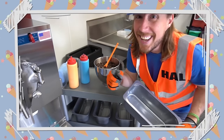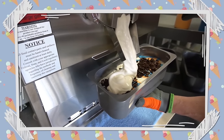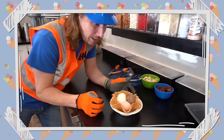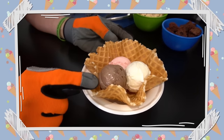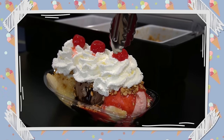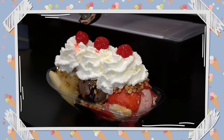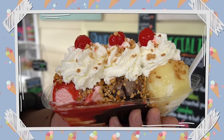And we're gonna make Handyman Hal Cookie Crumble. Isn't that awesome? Yeah. Here we go now. Chocolate, vanilla, yay! Or maybe strawberry. Yay! I like them all so much that I might just eat all three. Yay!